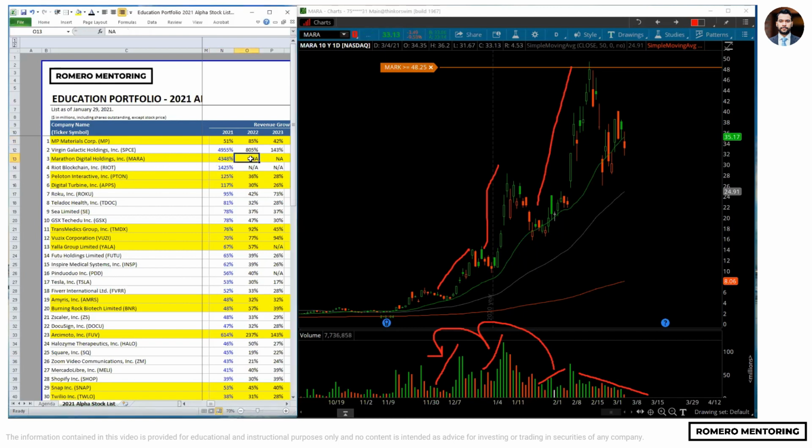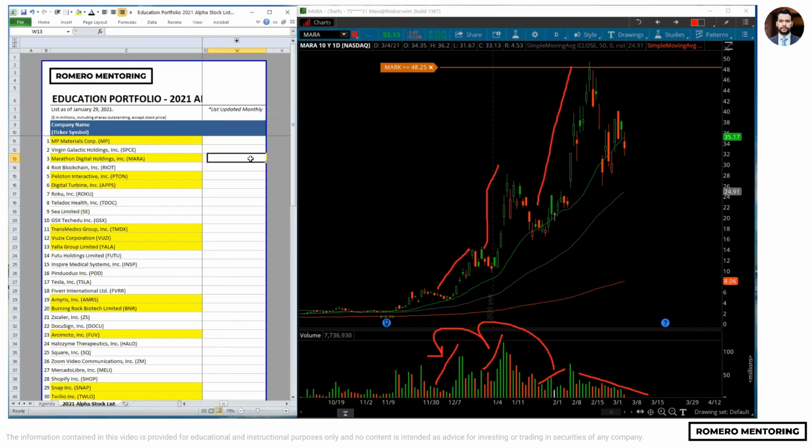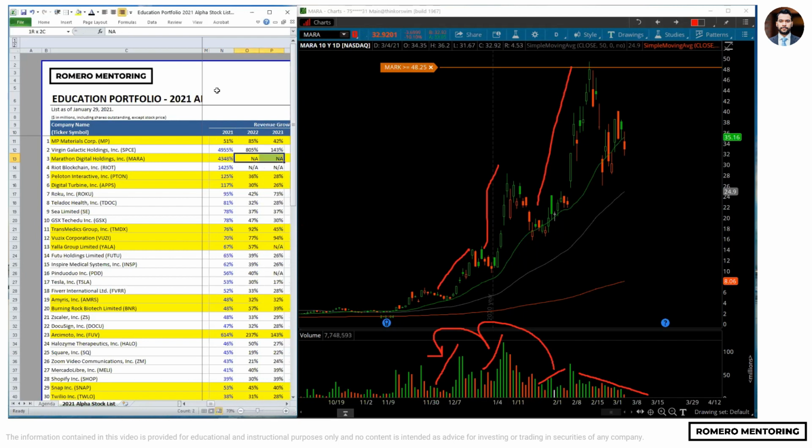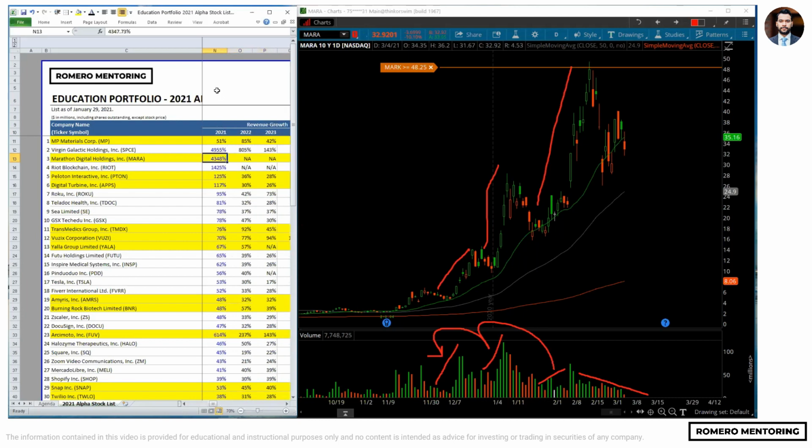If we quickly take a look at the growth for Mara, let's see here. For 2021, this is expected to have 4,300% in revenue growth, but because there's limited information and limited coverage from analysts, there are no estimates beyond 2021 that at least I was able to find. So this is a heads up to me.